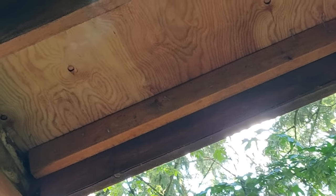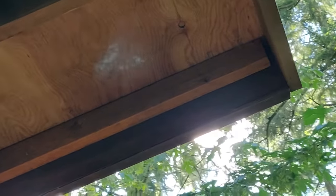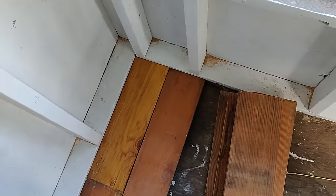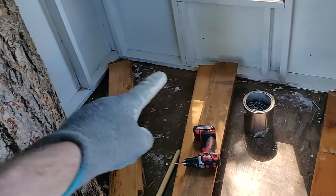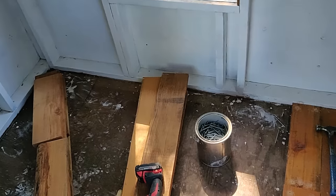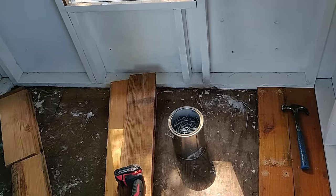But the problem is, I didn't hammer the nails in all the way on purpose. Oh no, so I should have been doing the nails from the other side. I mean, at least they can come out easy. I'm just not gonna do any edge nails on that side or on this side until such time as I can properly reinforce underneath there.